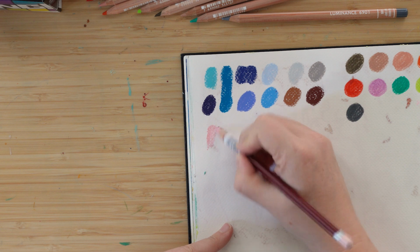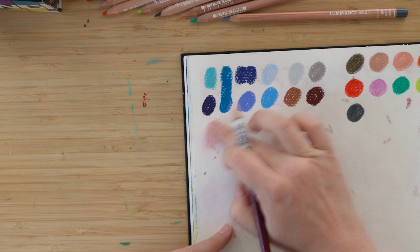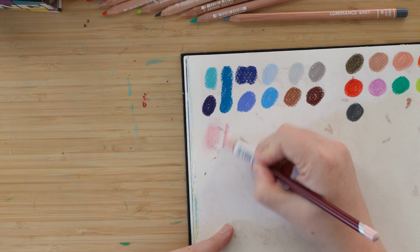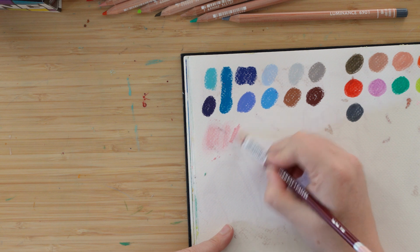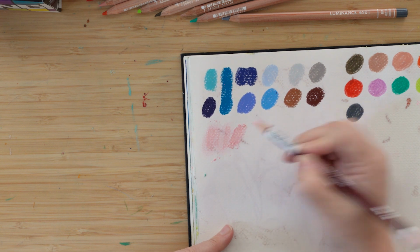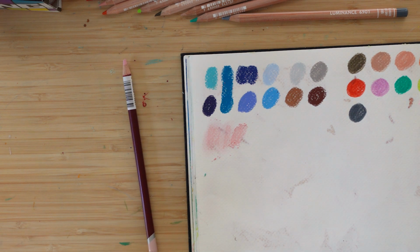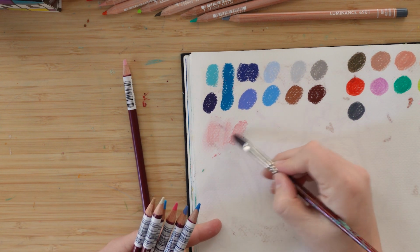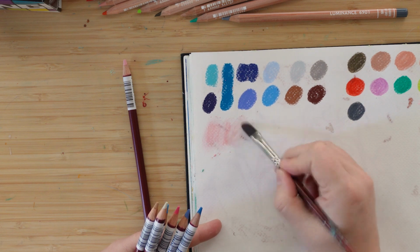All right, they are so scratchy. And they do work just like a pastel, surprisingly. So you can give them a good old rub. I wonder if you can mix these ones with water. Let's have a look. So yeah, it looks like they kind of dissolve in water.